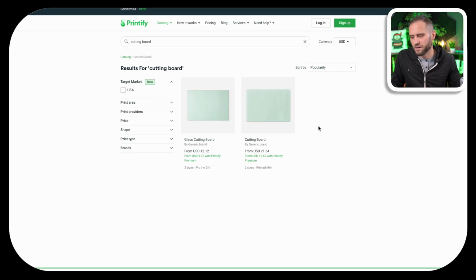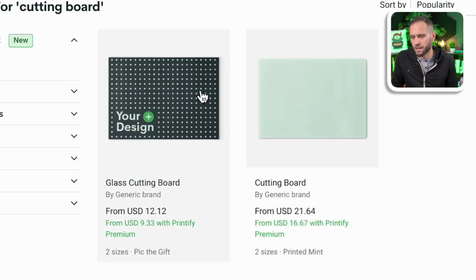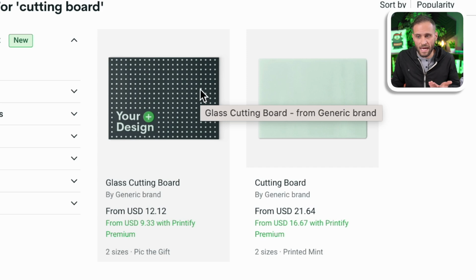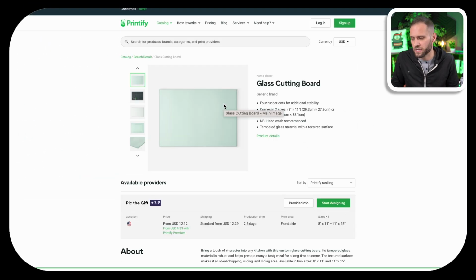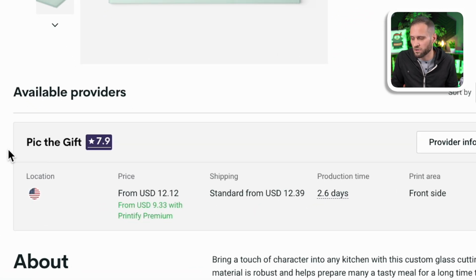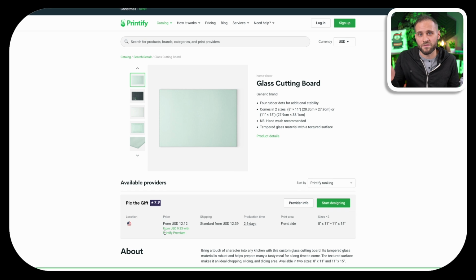Inside of Printify, we have two different cutting board options. They are both made of glass and they both are pretty competitively priced. You can see this one here is going to be from a supplier called Pick the Gift. It is going to be shipping from the USA, and for just $9.33 with a Printify Premium account, you can get one of these cutting boards.